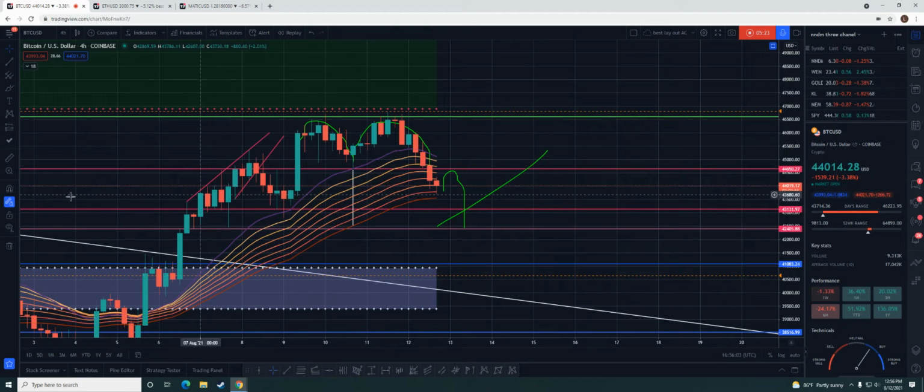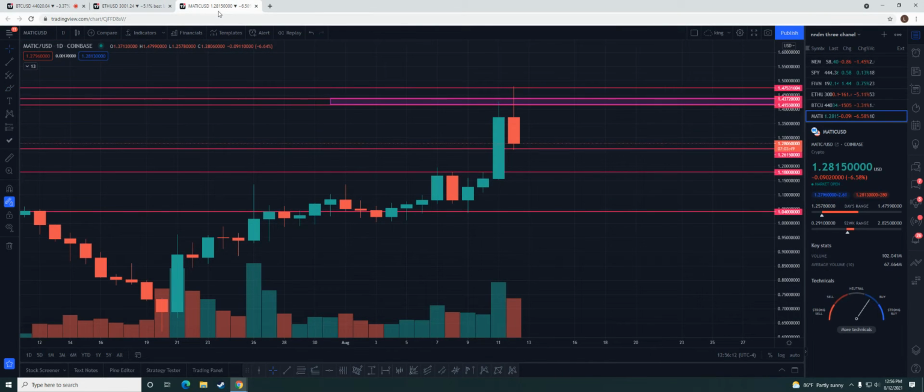So I'm thinking right around this area is where we're going to see our bounce. And I just wanted to give you guys this update on all these conditions. Matic, for doing what it is, it's holding up pretty strong, actually, believe it or not. Well, actually, it's down 6%. I guess not.